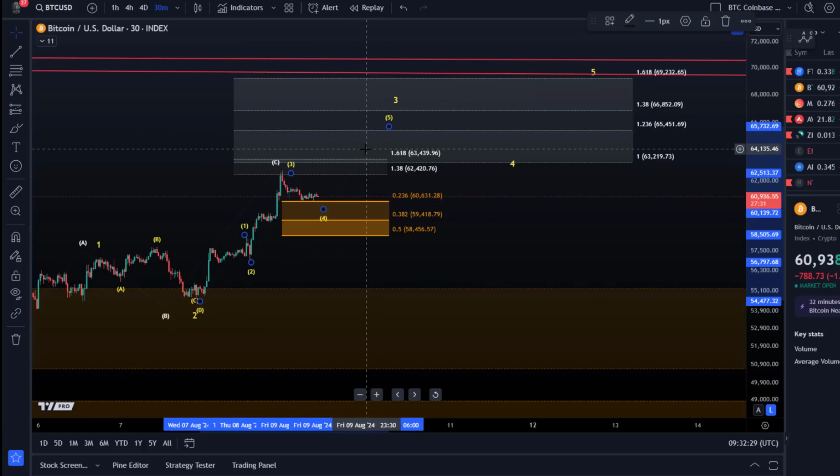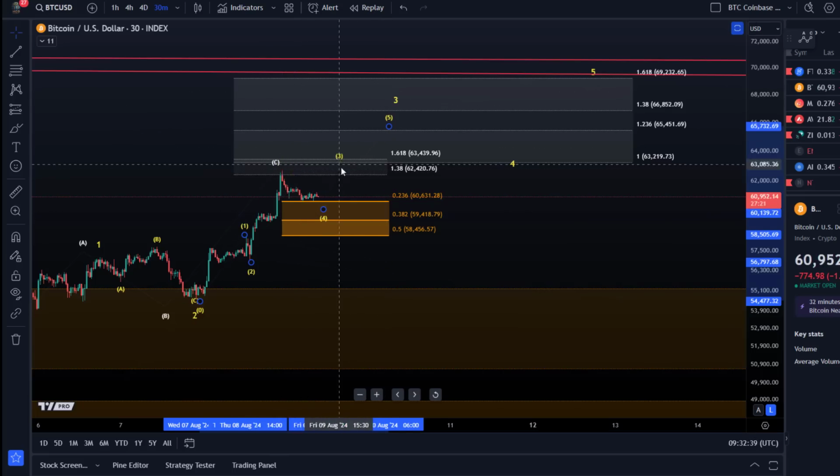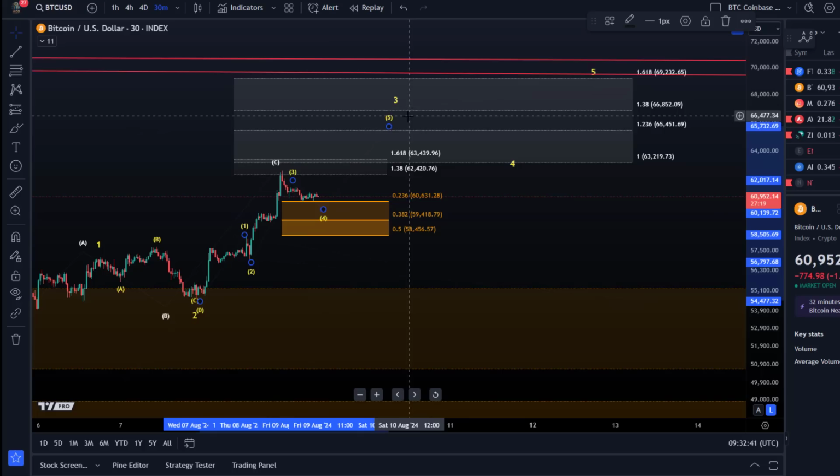But at the moment the idea is that we are in a third wave, and this is the fourth wave actually within the third wave. And yesterday the third topped exactly here. So here, third wave of the third wave. Someone asked me yesterday, what is a third wave of a third wave? Exactly this. It's the third wave in the third wave. So I favor that this has actually topped at 62,420, my target.